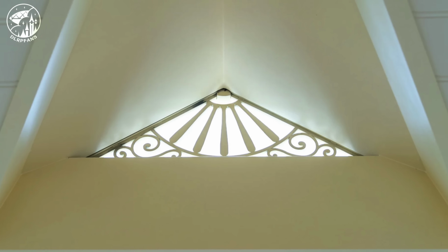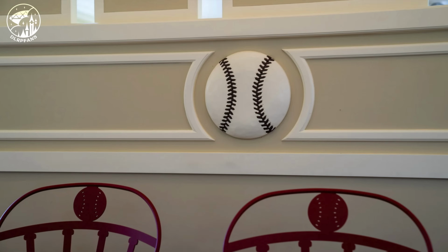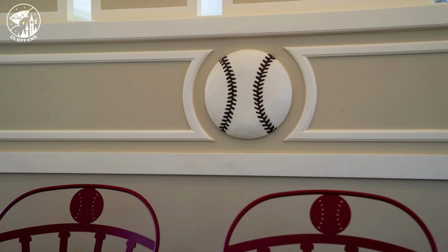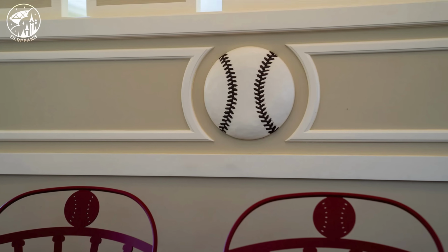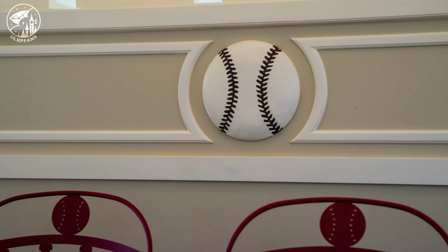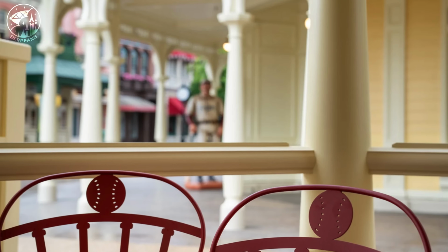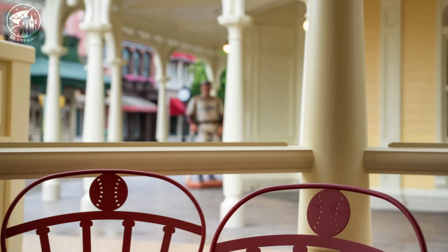This new covered terrace invites guests to enjoy their meals in a beautifully sheltered space rich with Victorian details. From its multi-roof design and decorative spindle friezes to frosted glass globe lamps with brass finishes, the architecture stays true to the Main Street, U.S.A. charm we all love.